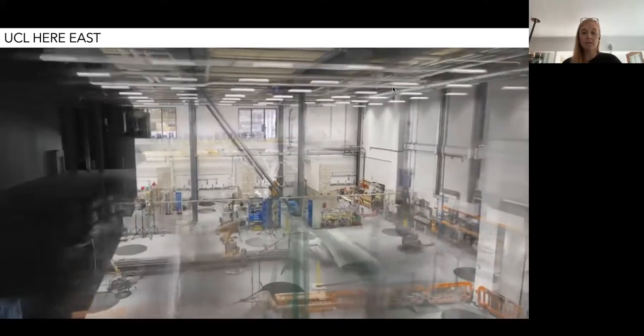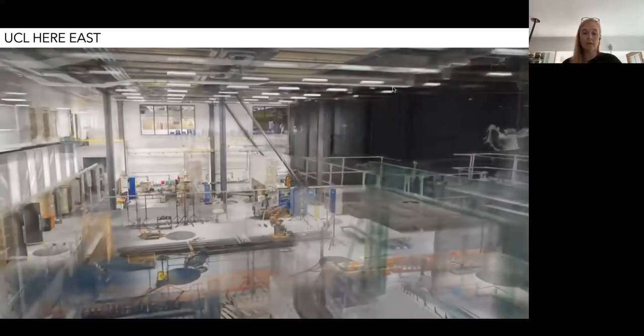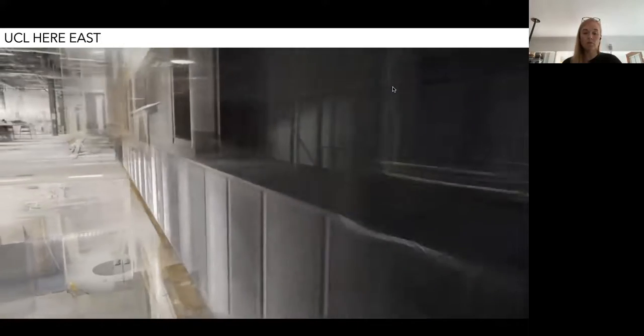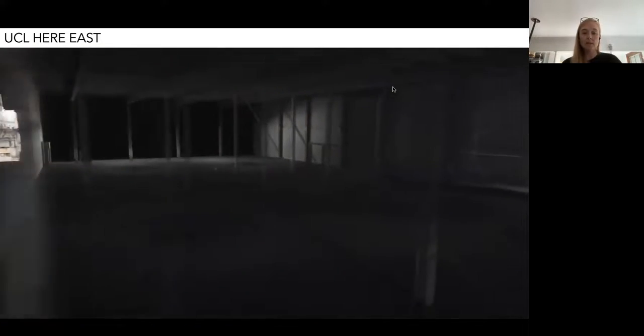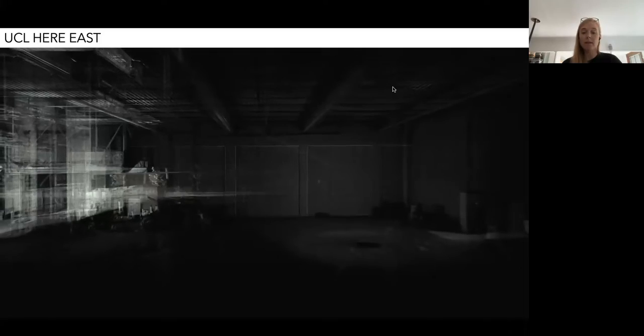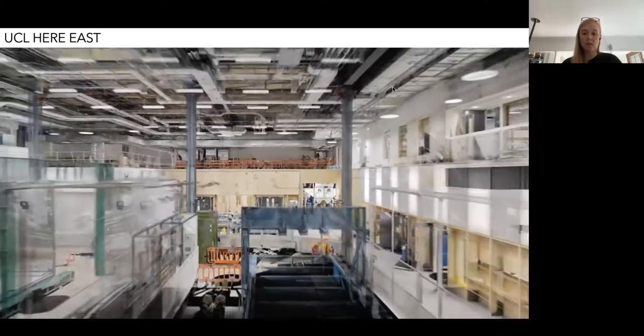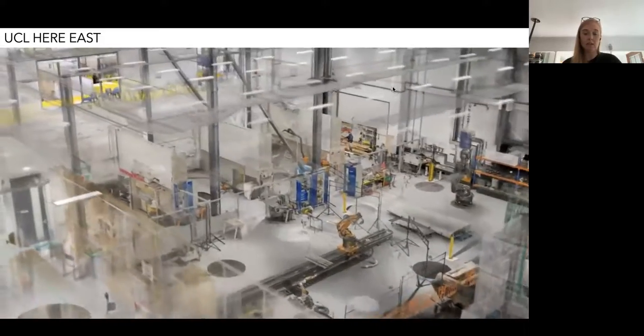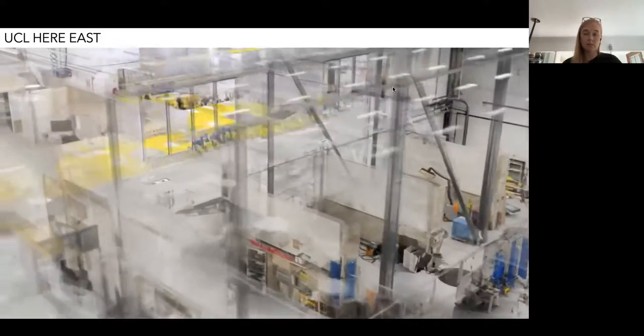You can see completely empty space, and then it was transformed to now house large-scale workshop facilities that are accessible to students, but also facilitate a number of research projects that are generally collaborative across faculties, but also integrate industry in really interesting, provocative and radical ways, and challenging the way that work is undertaken in the 21st century.